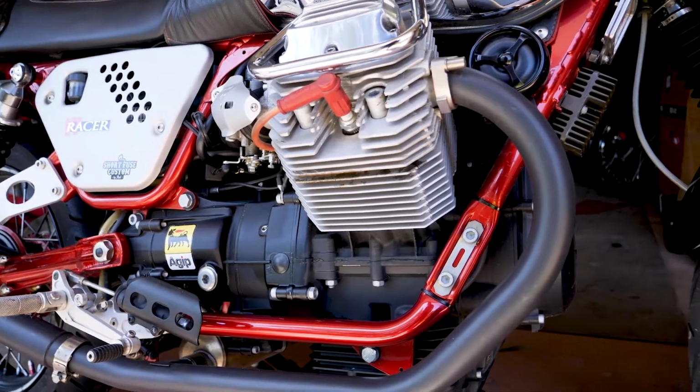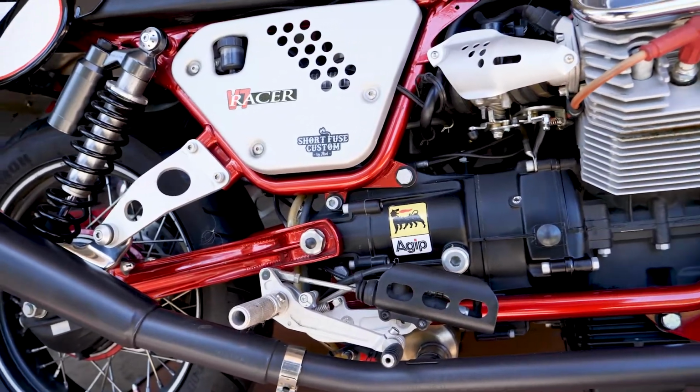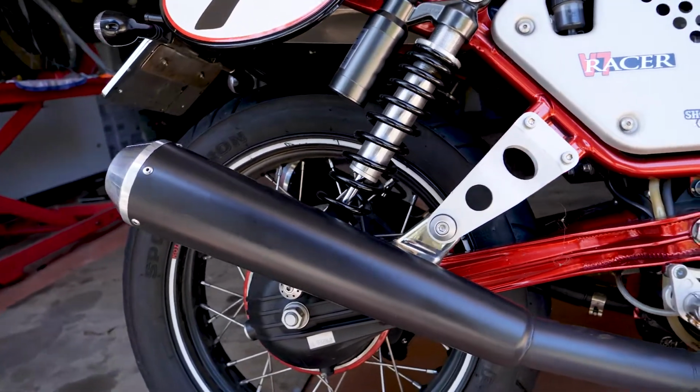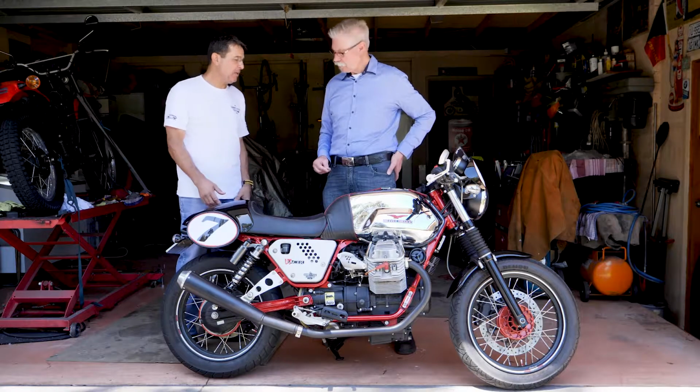And it's not a shouty machine. It's a very soft, very nice bike to ride, with a lot of torque, and it performs well for me. I don't need a very fast bike. I just need a nice bike to ride, smooth and very easy to ride.